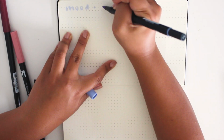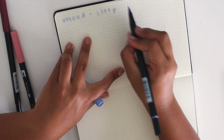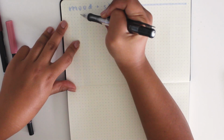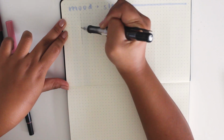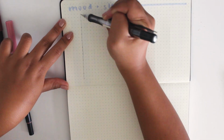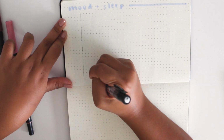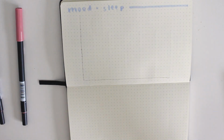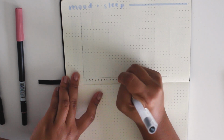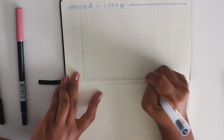So moving on, I don't have that many spreads because again, I wanted to keep a very simplistic outline for my bullet journaling. So one of the only real spreads I have is this mood and sleep tracker. This was again also inspired by Best Dress Ashley, but I do also see this on Pinterest a lot as well, where you record how many hours of sleep you got and then what your mood was out of 10, and you do it on each day.